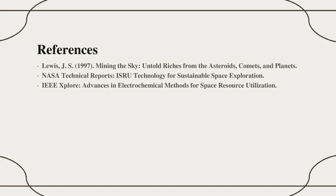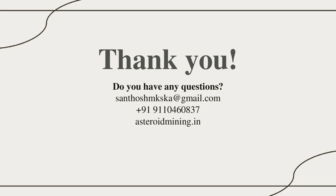Where do we even begin to look for these metal-rich asteroids? Are all asteroids created equal in terms of what they have? They're not all created equal. The research mentions M-type asteroids, which are essentially giant chunks of space ore. They're prime candidates for metal extraction. They're practically begging to be mined.